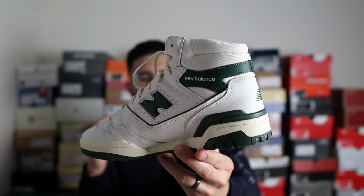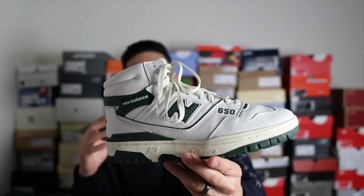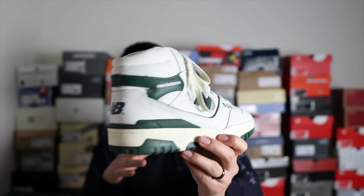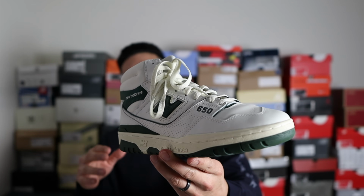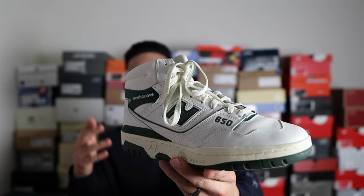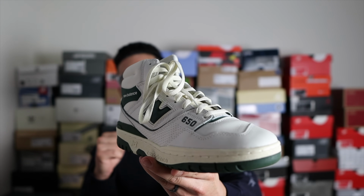And this colorway here is one of my favorite ones so far. The original pack, this colorway, the gray and the navy one, is definitely the best one. Second pack is hit or miss. I only really like the gray one, but here with this original pack is just a classic colorway for sure. And the 650R is also quite comfortable, similar to the 550R. And with the high top version, you do eliminate that heel slippage that you will experience with a 550. But overall, I do like the 650R a lot.